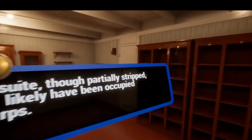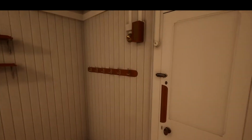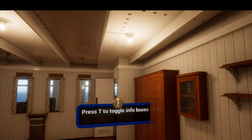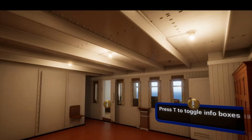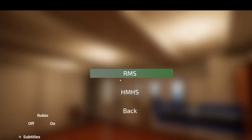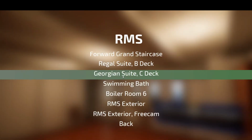Alright, so that was alarm bell. So now that was the HMS version. We are now going to switch back over to RMS, Georgian Suite, C deck.